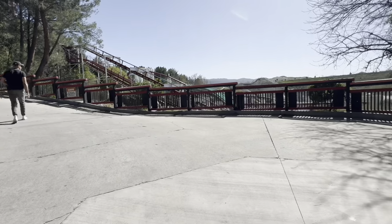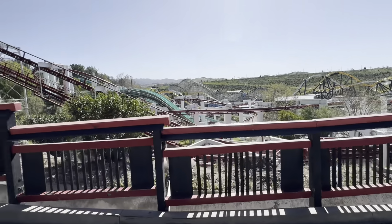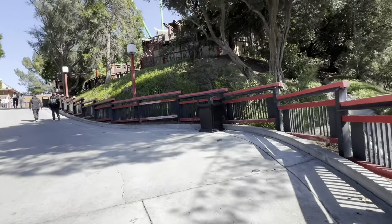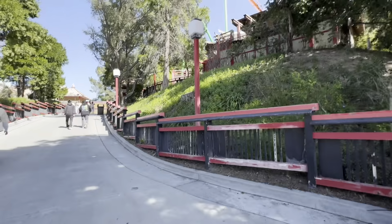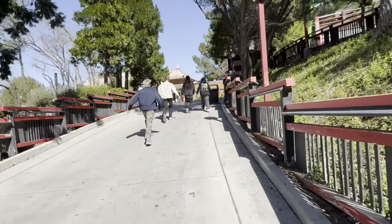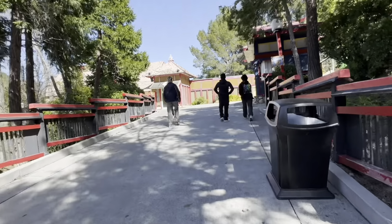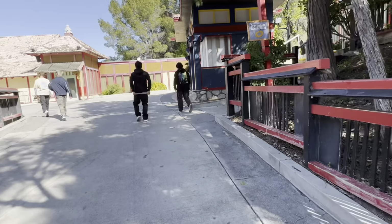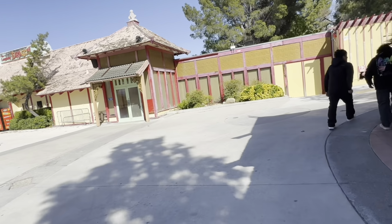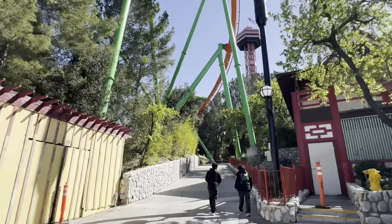At this point, I'm trying to ride rides I've never been on, even though actually I did go on Ninja in 2019, but not during my last visit. Okay, I believe Ninja's right there. There's Ninja. Not too sure where the entrance is at. And actually, of course, guys, I'm not gonna reveal it yet until I make it magical. The reveal of Superman Escape from Krypton.